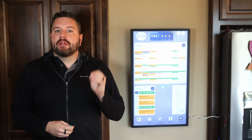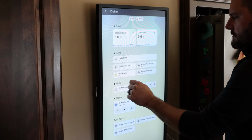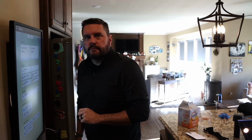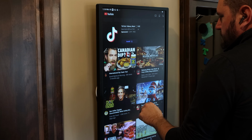Now imagine turning your kitchen into the ultimate hub for organization, entertainment, and even controlling your smart home. A place where your family can plan meals, share schedules, dim the lights, adjust the thermostat, or even watch Netflix or YouTube, all on this 32-inch touchscreen.